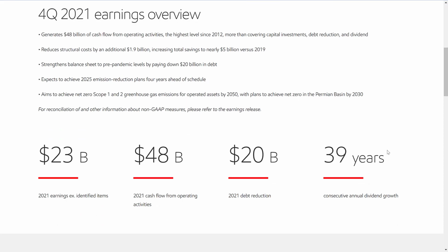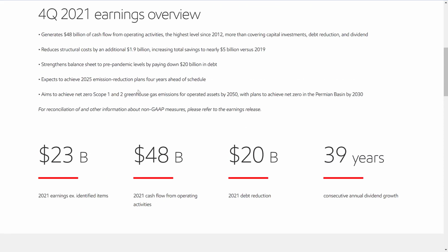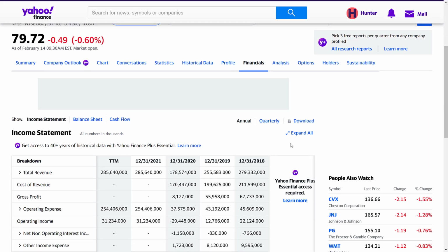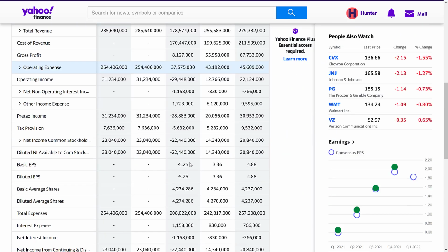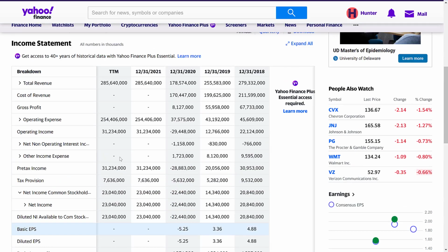Consecutive annual dividend growth for 39 years, $23 billion in 2021 earnings. A lot of really good things that we're seeing in this company. Now the financials. Financials have been all over the place, but right now they're at all-time highs, which is really a good thing to see. Net income doing really well as well. It went high, low, really low, but now it's back to all-time highs.